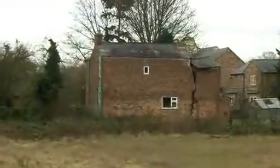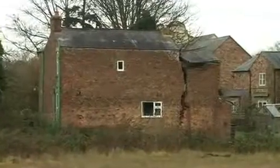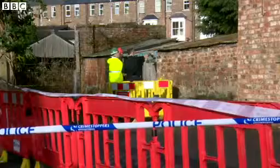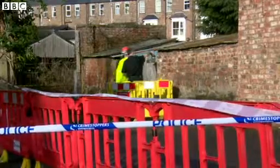This house in Ripon is the latest to suffer, cracking open right above a sinkhole, forcing neighbours to move out. Obviously concerned, the security of the property, but just waiting really to see what the assessment is and what the advice is to us as a family.